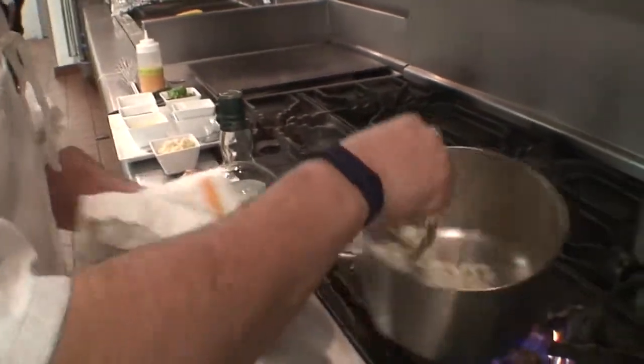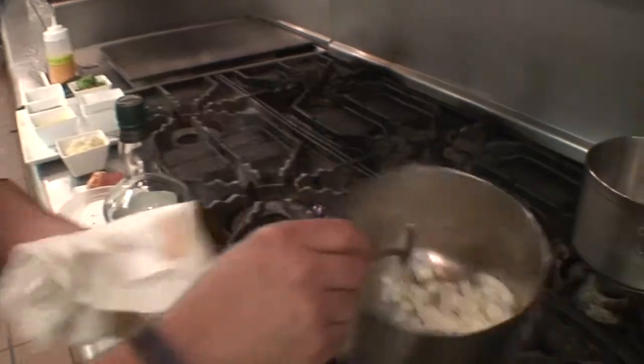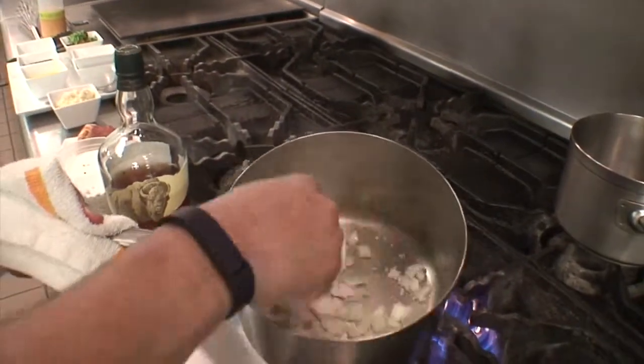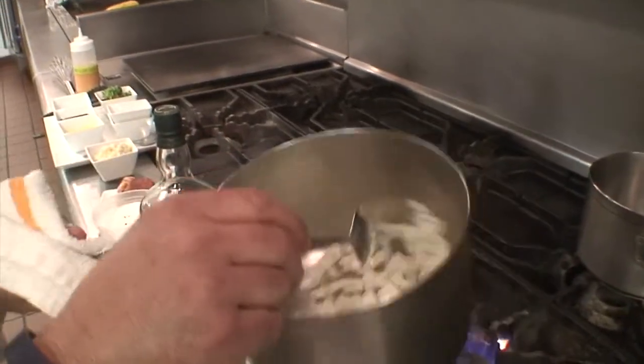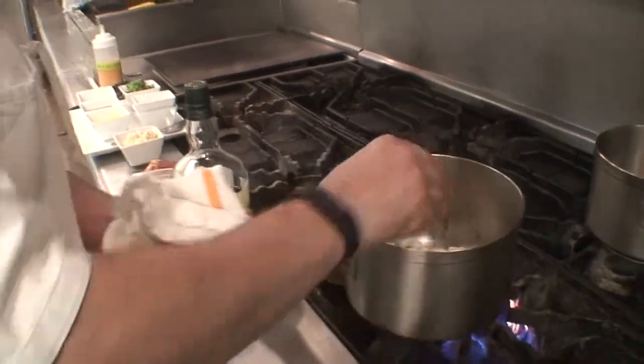So really, I'm just kind of sweating it. See how I kind of put it on the heat and then take it off so I can control the heat a little bit. So many people make the mistake of burning their garlic. So what we've done is just sweat.